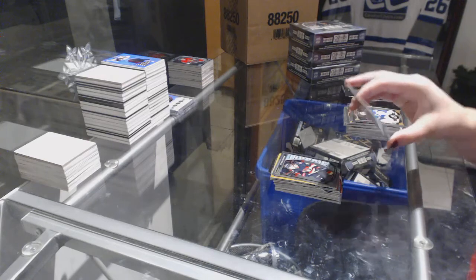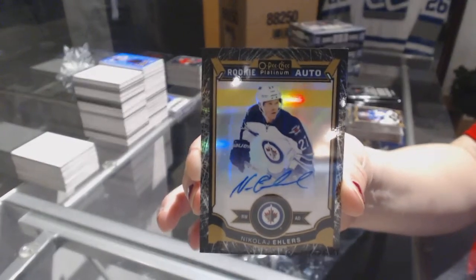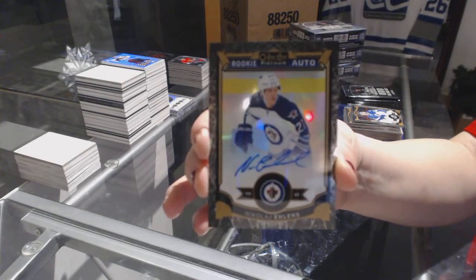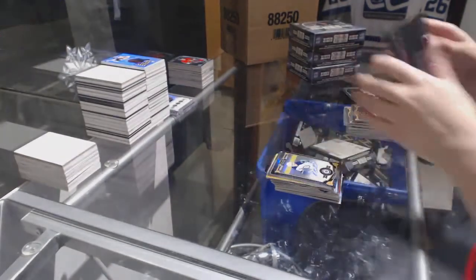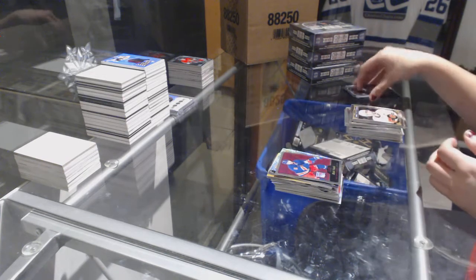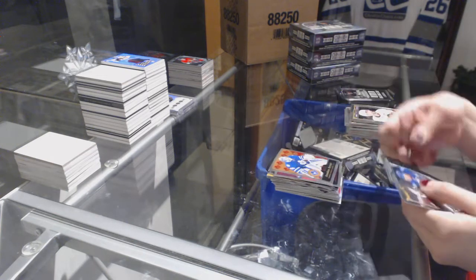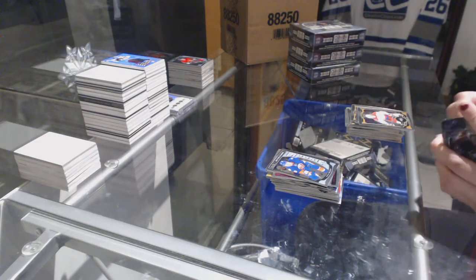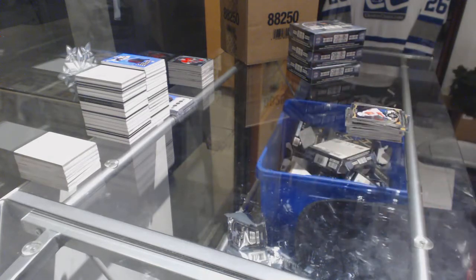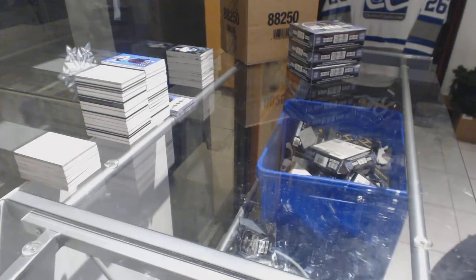And we've got a black ice rookie auto numbered to 50 for the Winnipeg Jets, Nikolaj Ehlers. Black ice rookie auto of Nikolaj Ehlers, numbered to 250. Tracks of Ron Francis for the Pittsburgh Penguins and a Rick Nash retro for the Rangers. Retro of Jonathan Bernier for the Leafs and an Adam Pelletier rookie for the New York Islanders. David Backes retro for the Blues and a Ben Hutton rookie for the Canucks. All right, we are halfway through, folks.